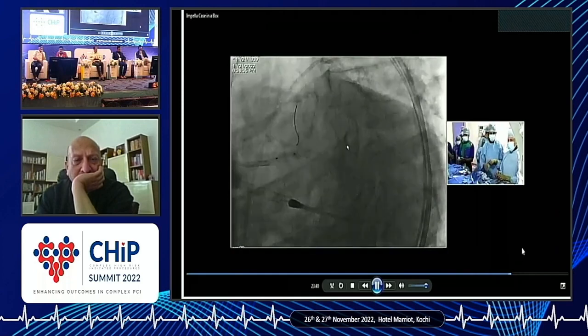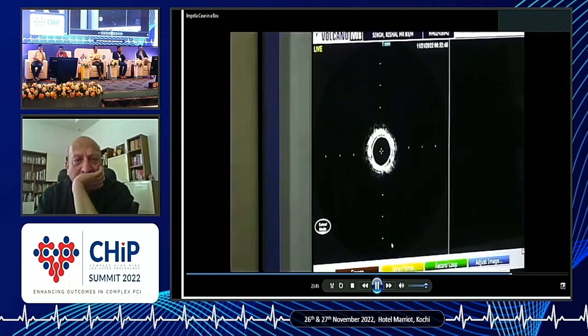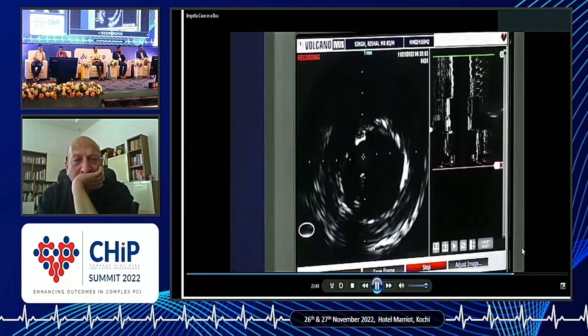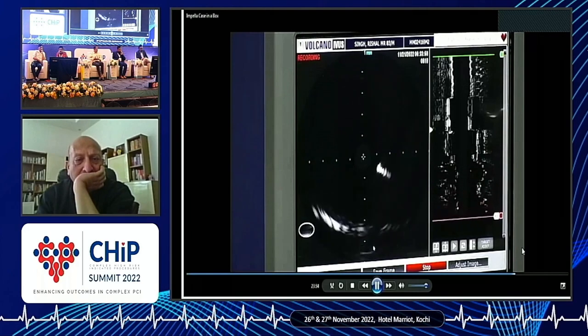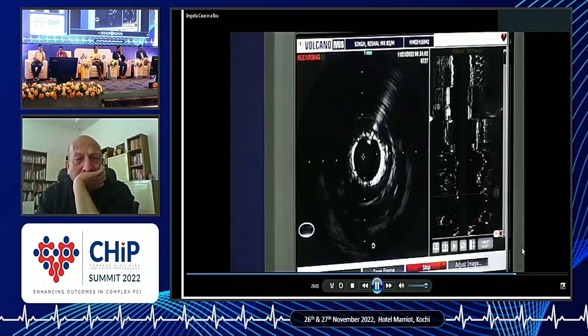Okay. Fine. So, Dr. Paplardo? Yeah. So, will we take out the Impella here itself? Yeah, definitely, yes. So here you can see that the ostium of the circ is very nice now, rounded and lovely. And the left main is also looking very good. And the stent is fully apposed and dilated. Okay?